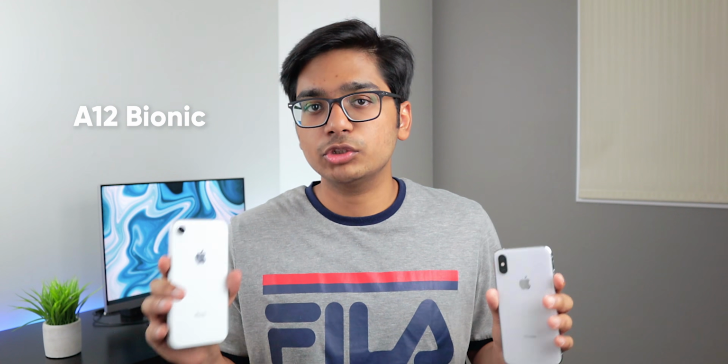However, one thing you probably don't know is that because these phones are equipped with the A12 Bionic processor, they have all the new features in iOS 15, which isn't true for older iPhones. And that, I think, should be a big reason for buying these phones over maybe an iPhone 10 or something older.